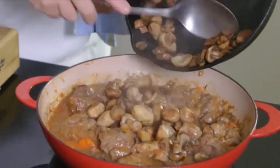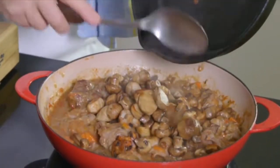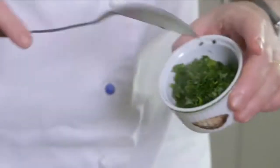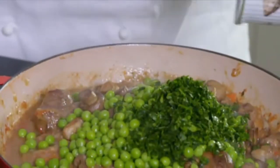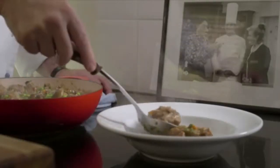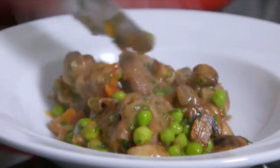When the meat is tender, I add some sautéed mushrooms along with 1 cup of cooked peas and 3 tablespoons of chopped parsley. This navarin d'agneau aux champignons is a much-loved weekend feast.